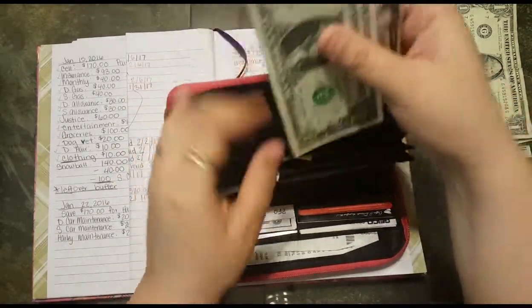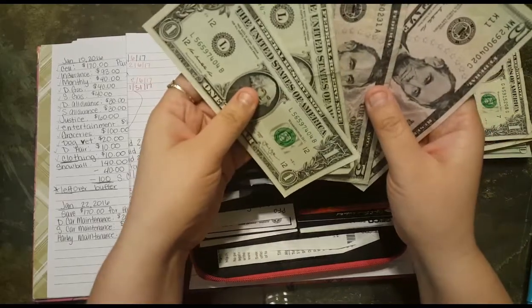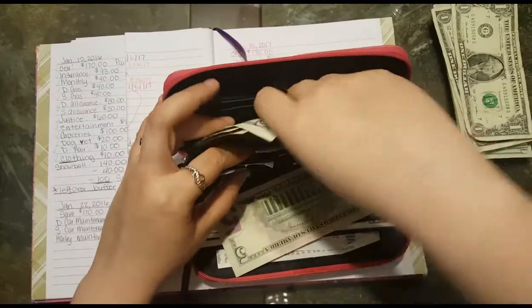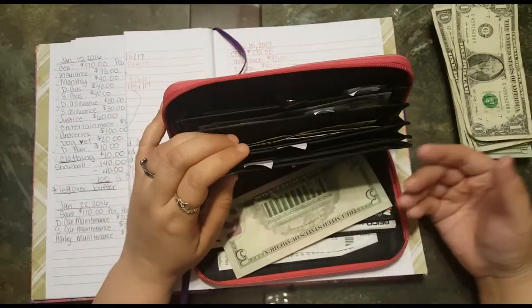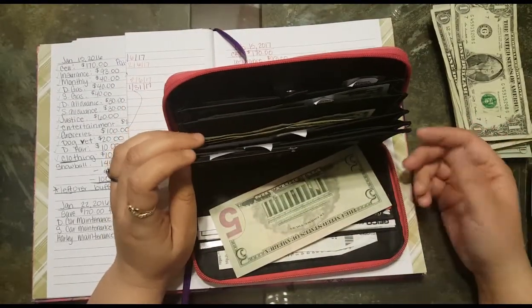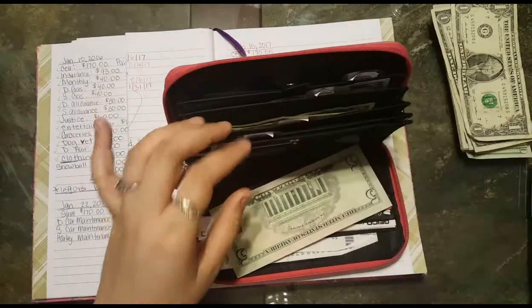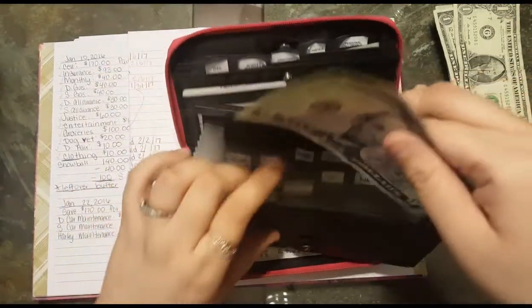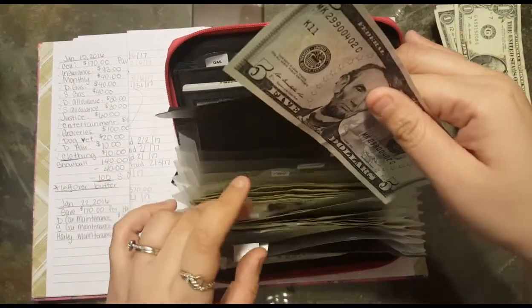And in groceries we have $12 left. I'm going to leave 7 in here and put 5. I'm going to leave 7 in here because we usually get 2 gallons of milk of each, but we didn't at Aldi's. We just got 1 for now, so I'm going to use that to get more milk later on.